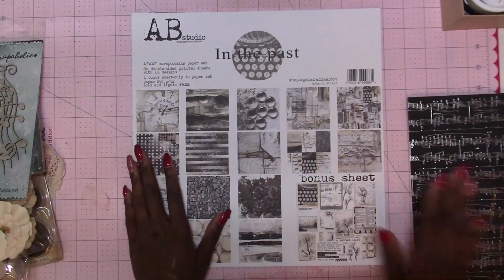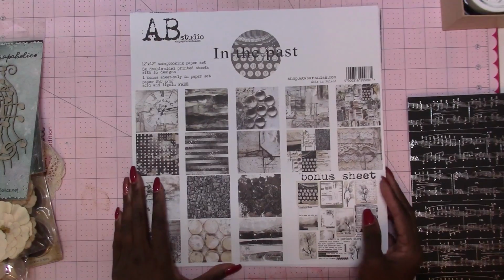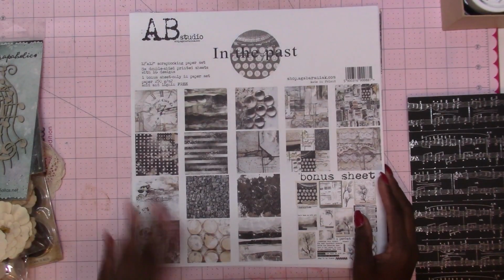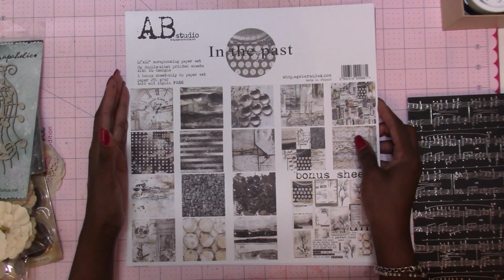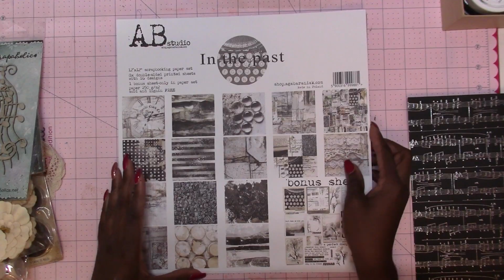And so now let's get to the papers. Our papers are by AB Studios this month. You know, that's one of the things with Treasurely is we kind of like to feature international papers, papers that are hard to get in the US.